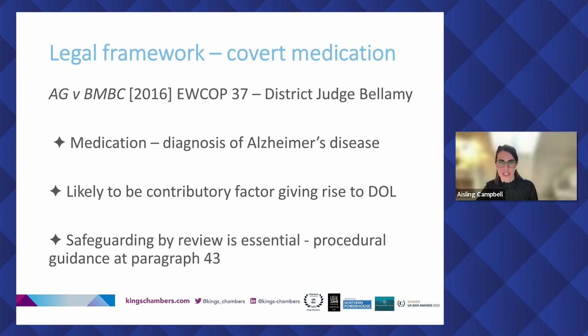That then led us to the AG case, perhaps the most well-known decision on covert medication, actually, despite it being first instance. In this case, we weren't given a lot of detail about the medication in question, but we know that P had Alzheimer's disease, so we could guess it's perhaps a combination of medication for that and any other physical ailments. District Judge Bellamy made a really good point that a covert medication regime can be a contributory factor giving rise to a deprivation of liberty, and that, of course, engages a person's Article 5 rights. So in the circumstances, he said that safeguarding by review is essential, and he endorsed a list of procedural guidance that you can find at paragraph 43 of his judgment.